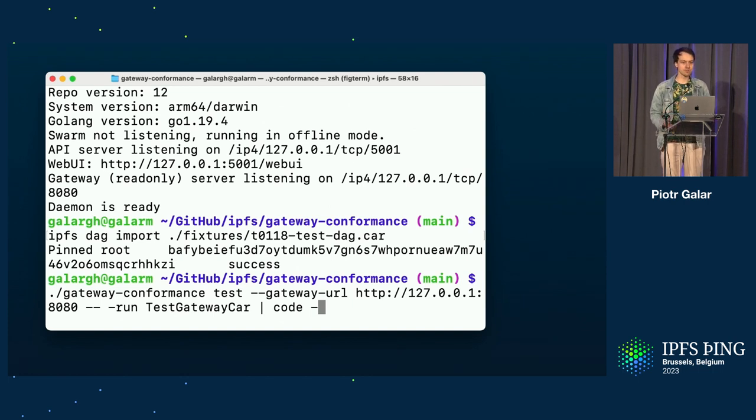Some other arguments that you could provide are specific features that you might want to test. For example, if you were only interested in testing the subdomain gateway part of the spec, that's supported by the CLI tool, and you could provide an argument that says only test the subdomain gateway spec. But here we're just running one test. So let's see what happens, and let's open the results in VS Code.